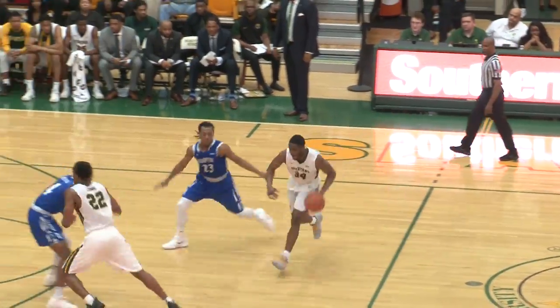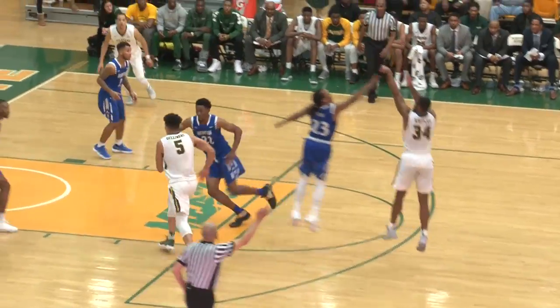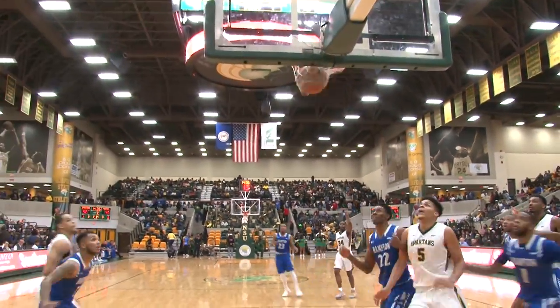Whitley near midcourt, working against Kalen Fisher. Creates space, gets a ball screen from Jelino. He'll fire 3, shots up, and good. Stephen Whitley with 21.